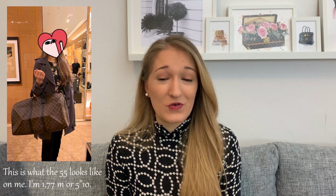One thing I don't get though is why Louis Vuitton decided to not make the keep-all in the Macassar in the size 50. They only make the 45 in the Macassar, which happens to be on my wish list, and skip the 50 size and go right to the 55. And the 55 is way too big even on my frame, and I'm kind of tall. I'm 177 centimeters. So yeah, I think the 55 is just overwhelming in terms of size.